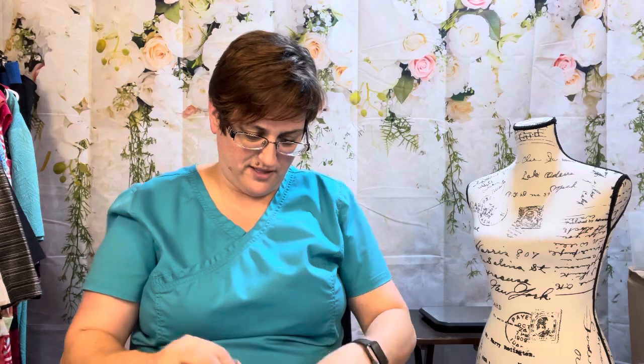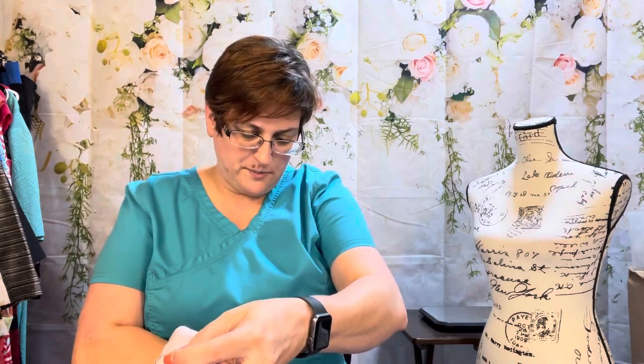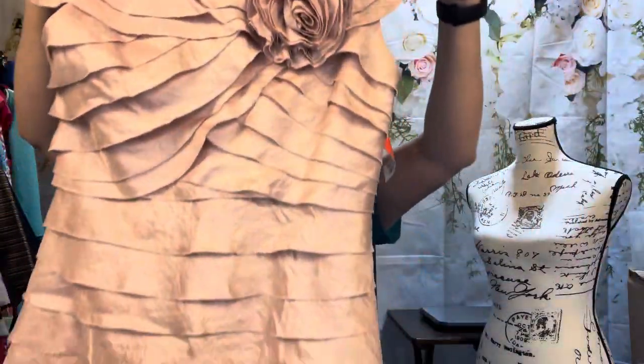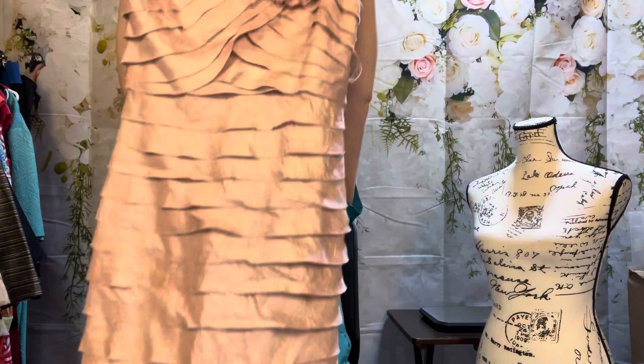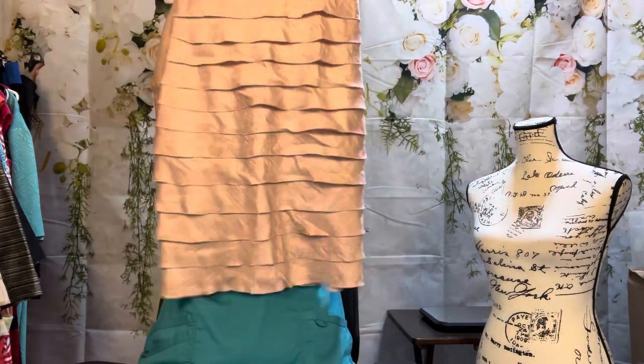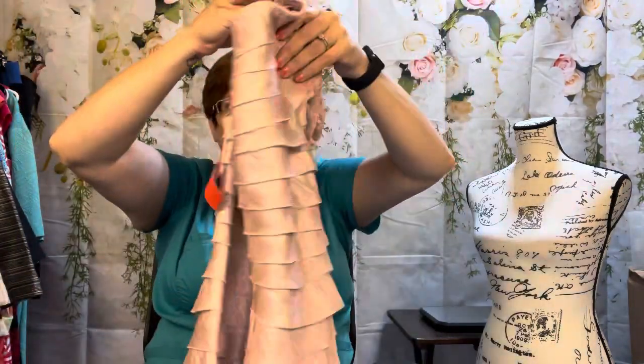All right, this is a really pretty, looks like a great mother of the bride piece. London Times Petite, 8 Petite. And this was $6.99. This Goodwill is kind of crazy, but this is before I found my new thrift store, and I may never go to this Goodwill again. If I do, I will be extremely picky.